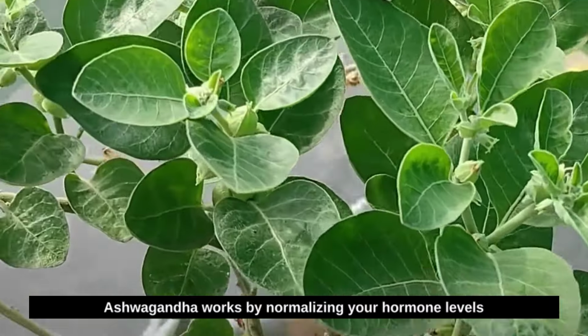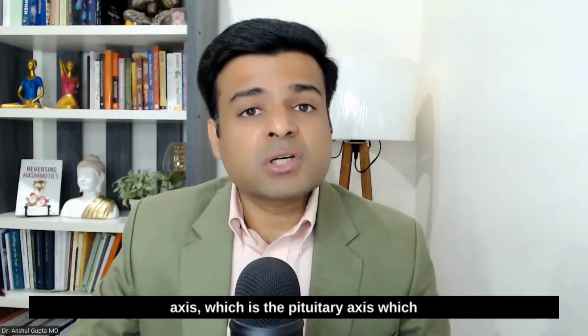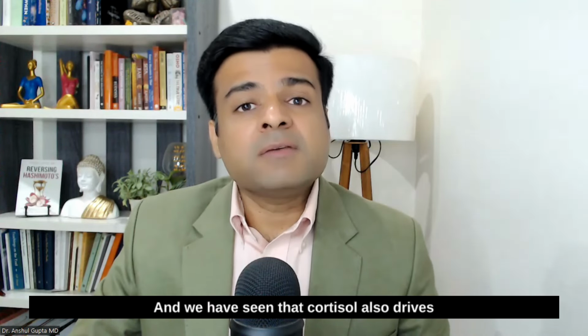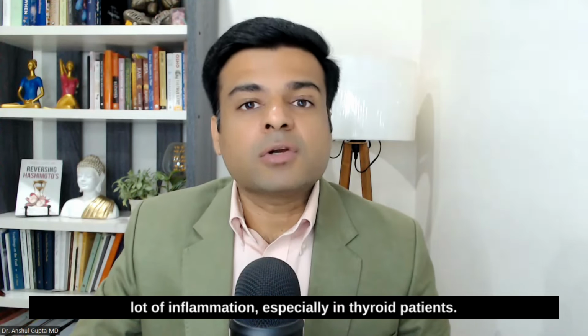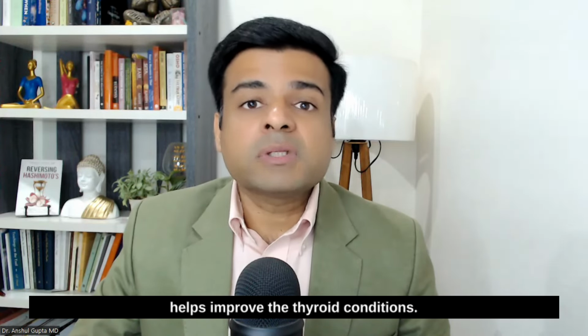Ashwagandha works by normalizing the hormone levels in your body, especially the HPA axis, the hypothalamic-pituitary axis, which controls your thyroid and various other hormones. Ashwagandha also helps improve the cortisol levels in your body, and we have seen that cortisol also drives a lot of inflammation, especially in thyroid patients. And that's the reason that by normalizing the HPA axis and the cortisol, it helps improve thyroid conditions.